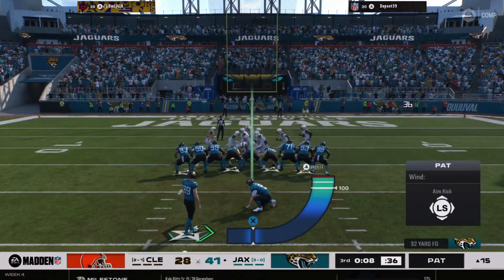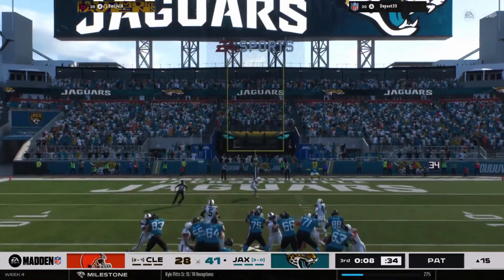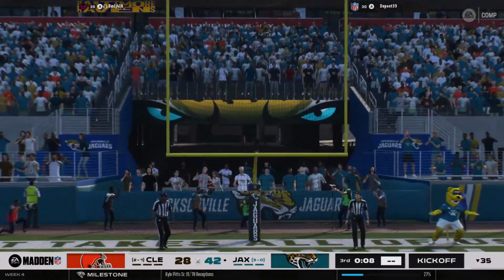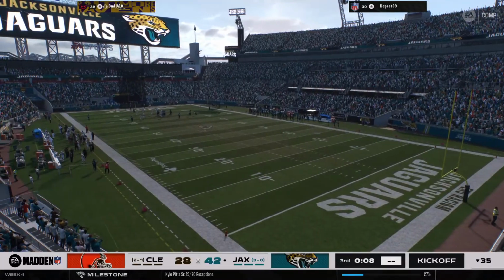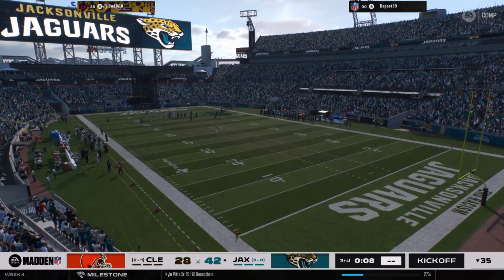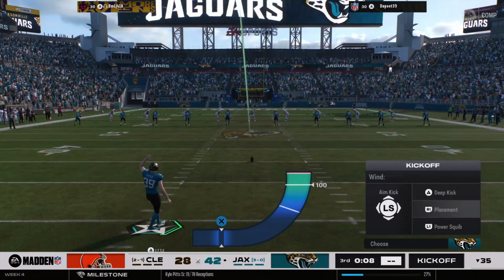Little for the extra point. Right down the middle. It's good. And the Jaguars double their lead to 14. 42, Browns 28.